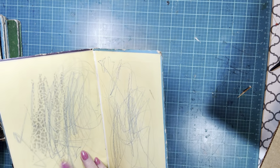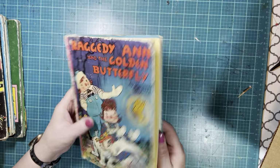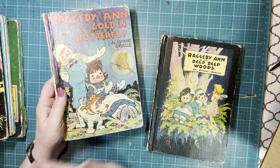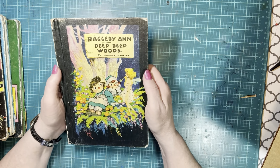And there are such wonderful quotes in a Raggedy Ann story. I have made Raggedy Ann books, journals, and I put them throughout the journal. Just cut out some of the quotes from the books. And they're always just wonderful quotes.